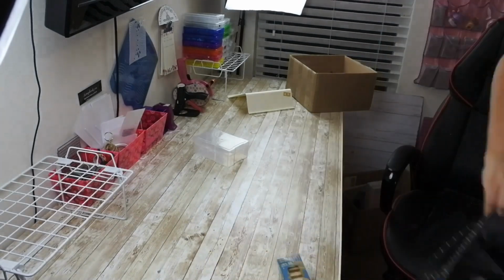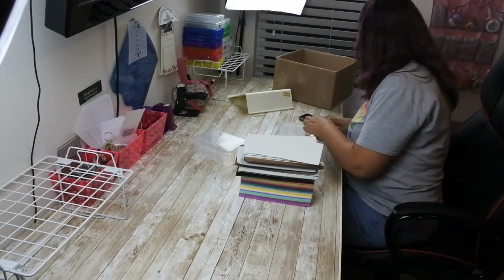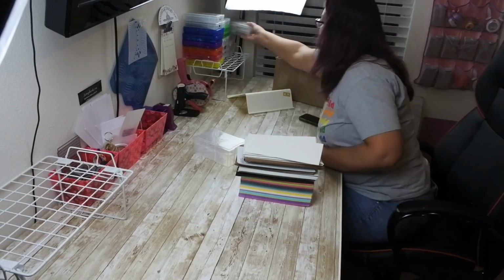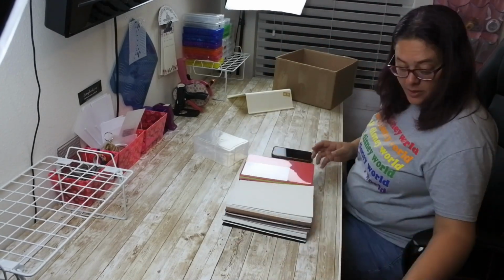Freckled Fawn has really good ones, and then also LA Studio. And I just wait for them to have like a warehouse sale or their semi-annual sale or something like that, and I'll go in and pick up a bunch of them because they're like $1 a sheet.